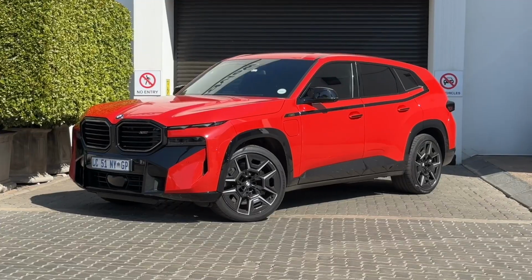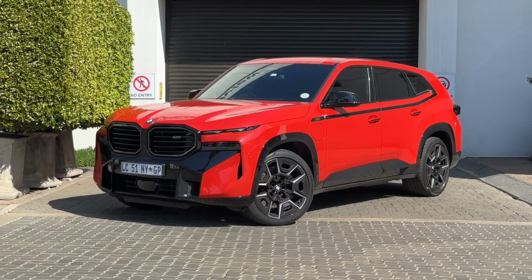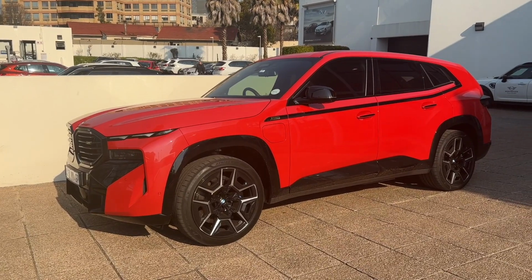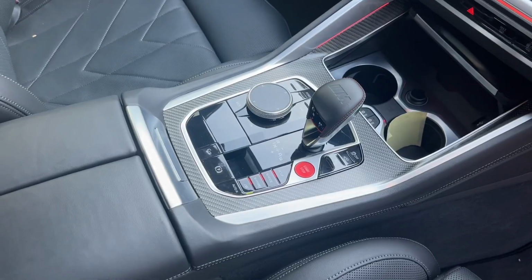Yes. So all of that for a starting price of 3.4 million rand. Now I know that's far out of reach for most people out there, including myself, but it's really cool to see how technology and design has evolved over time.